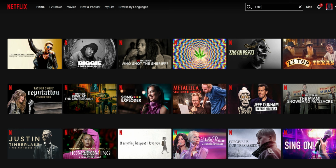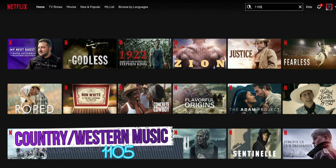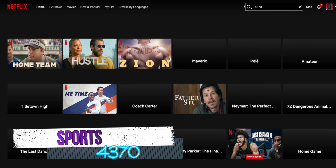Within music, again, there is a different breakdown. Maybe you want country. The code for country and western folks is going to be 1105. They have pop concerts, musicals, Latin music, urban and dance, world concerts. And that's just a couple of them. You have a romance section, you have sci-fi, sports. Let's give that one a shot. The code for sports is 4370.